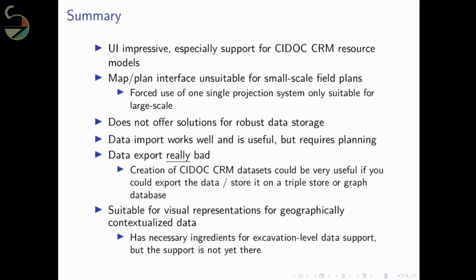But then when you can't get the data out of the system, and you can't use it in any kind of graph database or triple store, which you could really use to analyze the complex graphs that are actually formed with a fully developed CRM scheme. But you can't do it because you can't really get the data out.